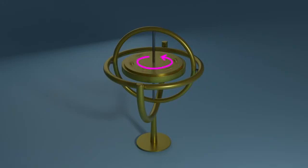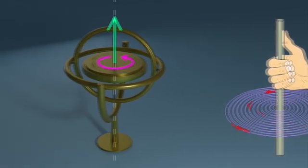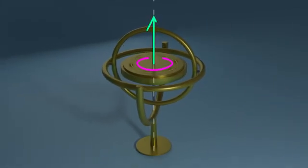When something has angular momentum, we also say there's a torque present acting along its spin axis, so in this direction. A quick way of remembering it is using the right-hand rule. Curl your fingers in the direction of the force you applied, and your thumb tells you the direction of the torque. Anyway, enough of the physics, we now have a gyroscope happily spinning away.